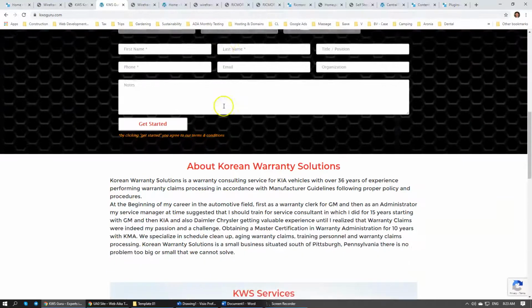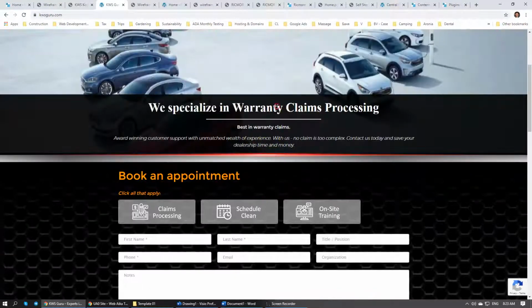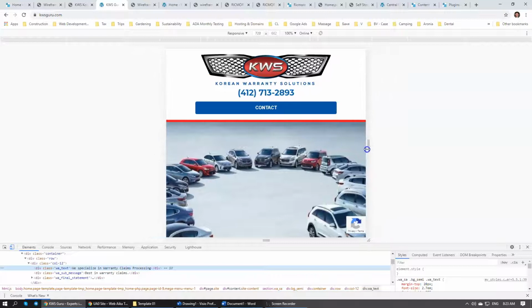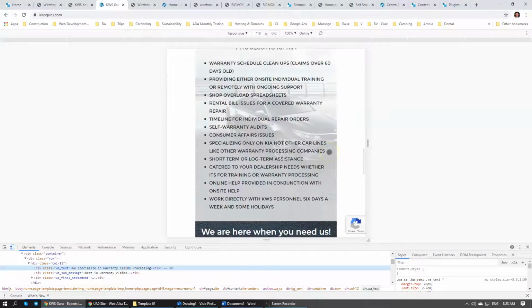And you might be asking me a question, what about mobile friendliness? And that's a very good question. This website is mobile friendly, and if we reduce the screen size, you can see that everything does restructure as it should.